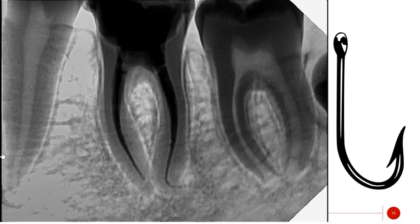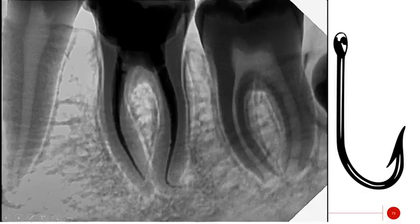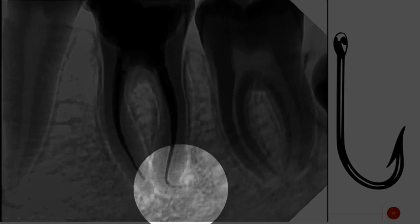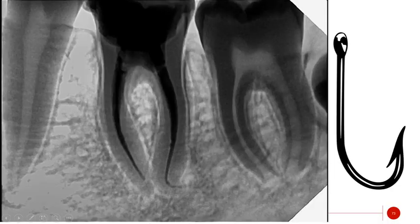So this is a case which I treated and wanted to show to you. As you can see, this kind of situation is called a fishhook apical end. This end of the distal canal is a very dangerous part of the tooth to treat. Any kind of rotary file may reach here, engage this curvature and separate here. And when it is separated, it's big trouble for you.